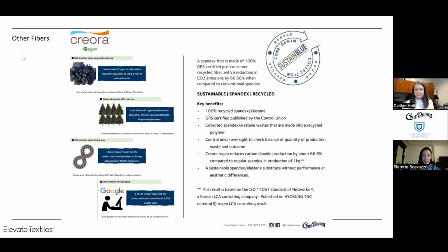Another one I just want to mention that we recently brought on board is Creora. We sell a lot of stretch denim. A lot of mills sell a good amount of stretch denim. So we are looking at ways of what are synthetic alternates. So we understand synthetics and their harm to the environment. So we most recently launched a fiber called Creora Regen to use as a replacement for the elastane component. This is made up of 100% recycled spandex, and it is GRS certified. And there's a certificate published by the Textile Exchange, so it's validated. So that has been a really nice addition to our fiber menu.